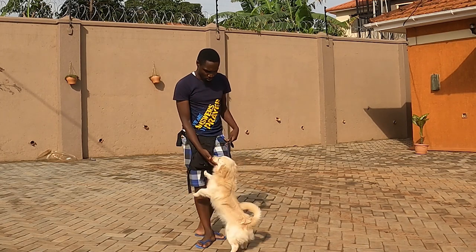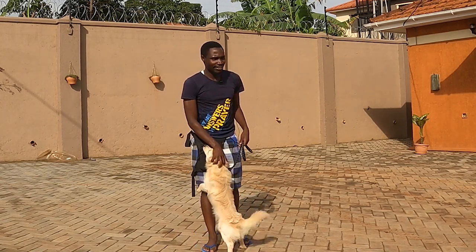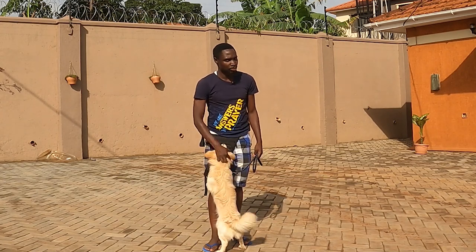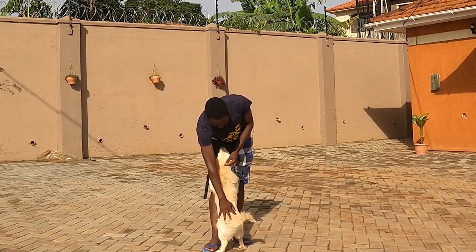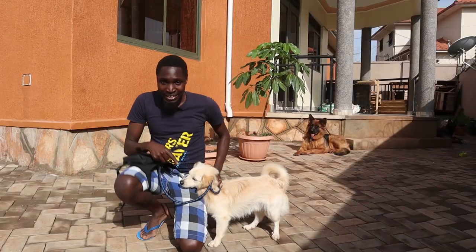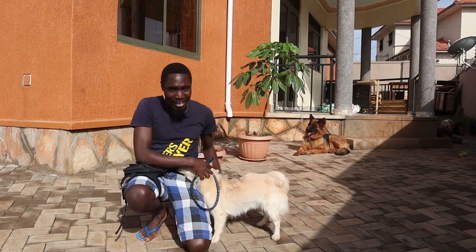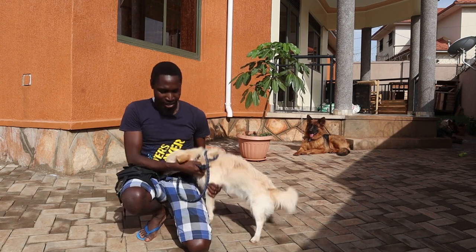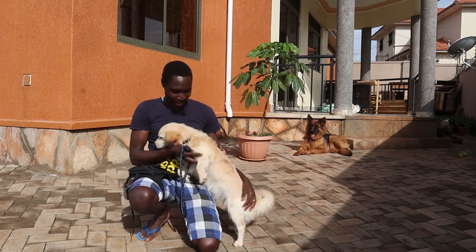He's quite heavy for his kind of breed. I would say he's a cross between a Japanese Spitz and a Maltese. I don't think he's a pure breed for any of them, but he's a really good one. As you can see, his color is not really pure white, but he's a really good dog. Now, he was given to me by a sister.